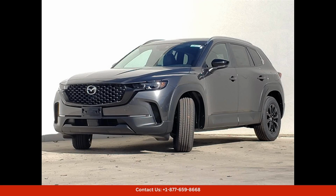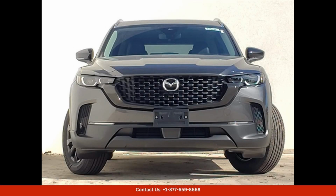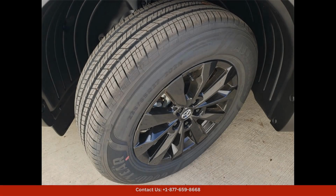If you're in Austin, Texas, and looking for a stylish and capable SUV, the Machine Grey Metallic 2024 Mazda CX-50 2.5S Select Package is the perfect choice. Visit your local Mazda dealership to see this impressive vehicle in person and take it for a test drive today.